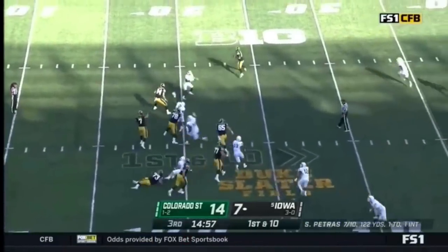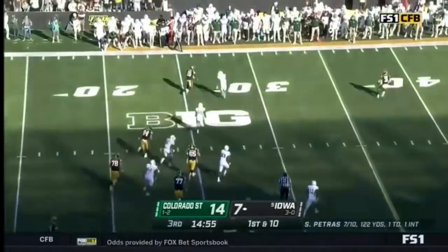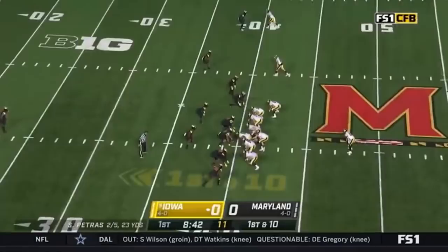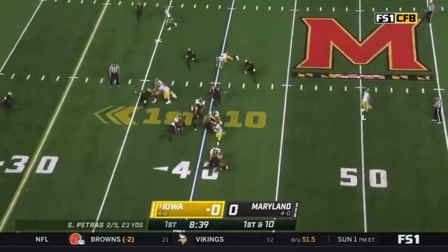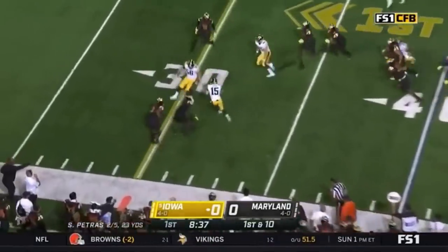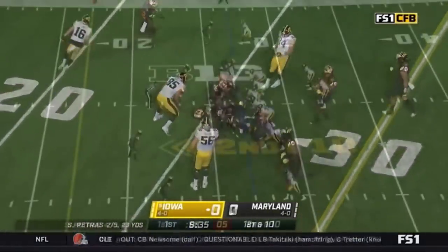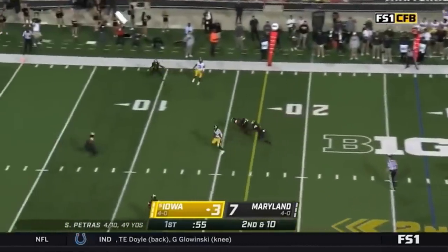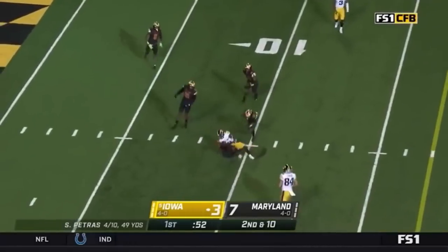Petrus checks it down and goes to Goodson in the flat where he's so effective. Yards after catch. Gifted, not as deep, but they still are accurate. They usually aren't run first on the out. It's Tyler Goodson. You beat him. Which one? Petrus firing away. Goodson again at the 10.